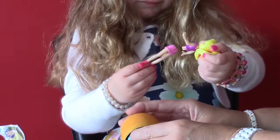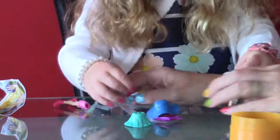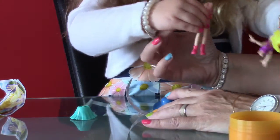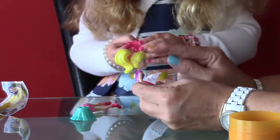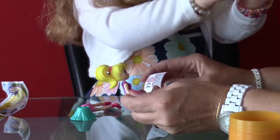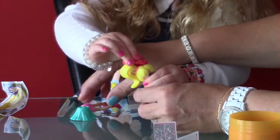So let's see what we've got. Oh, there's lots of pieces we've got to put together. So let's see what we've got. What have we got in there? We've got some legs. And what else have we got? We've got a body with what colour hair? Pink. No, what colour's her hair? Yellow. And what's this? I don't know. We'll have a look.